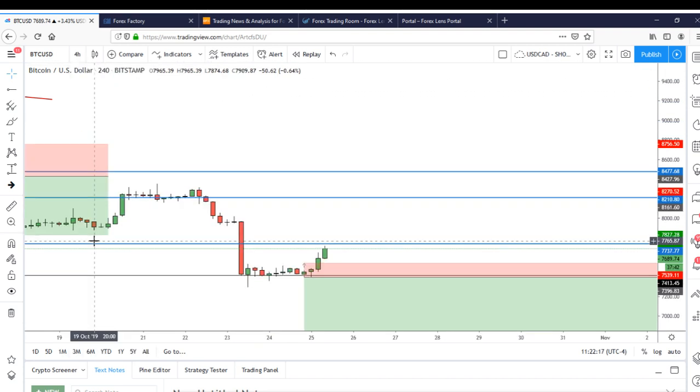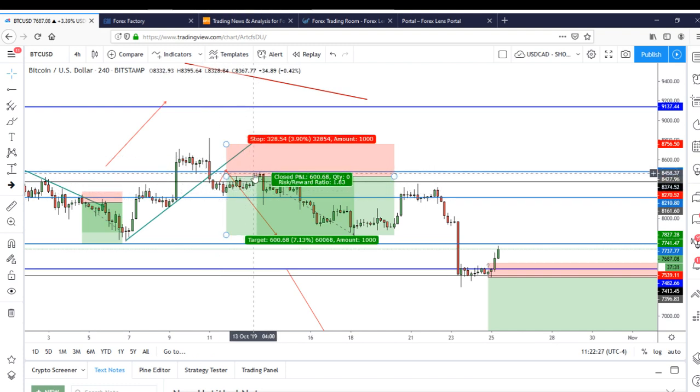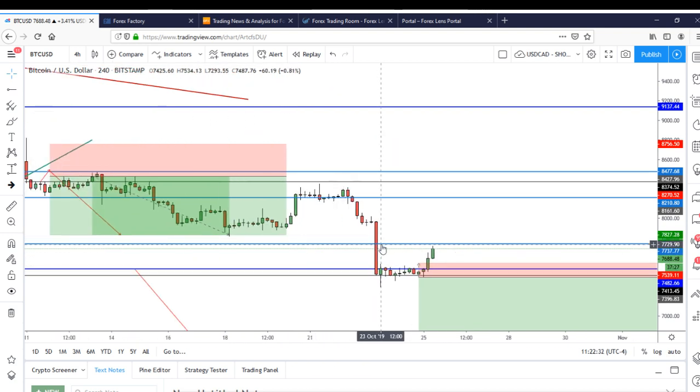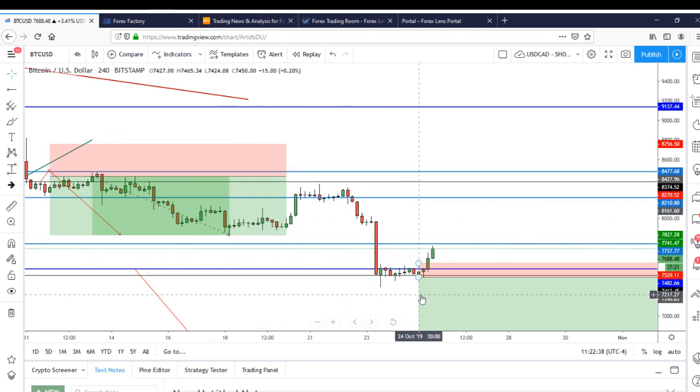And on the 4 hour, what we did was we drew a trend line. So our first touch is here, our second touch is here, our third touch is here. We waited for the break of a trend line, another retest of our resistance, and we went short. If you look at our short idea, it went pretty much to our take profit to the T, before consolidating and then spilling out more.